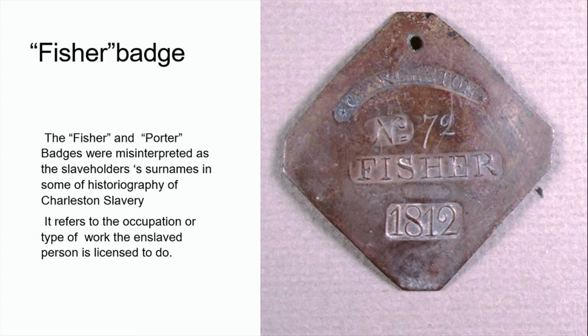What motivated me to do this research was that they had been misinterpreted in the historiography of Charleston slavery. And that's because when people would see a badge that said Fisher or Porter, they would assume that was the name of the slave owner, and that this was a way of the slave owner keeping track of the people he or she held in bondage. So I said, well, no, that's not right. I knew that was the case, and so that motivated me to do this project, to find out more about the badges and to get some sense of how this whole slave hire system worked in Charleston.